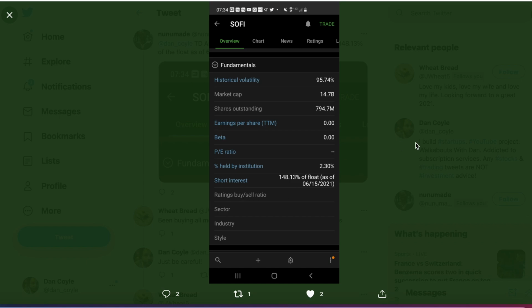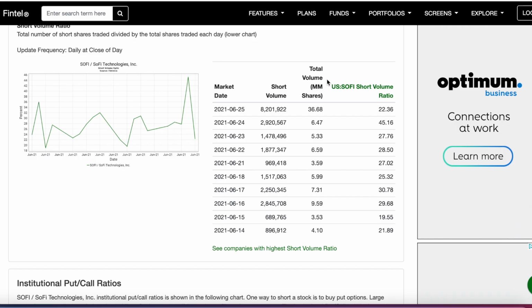I'll pop on the app on my phone. It just occurred to me as I was looking at it now. I was like, I've got to make this video, so I closed out the desktop app. But I'll look at my phone to double check and see if it still says that. But interesting find. So Friday, we ended up with 22.36 percent short volume for the day on that huge volume day, that inexplicably red day.